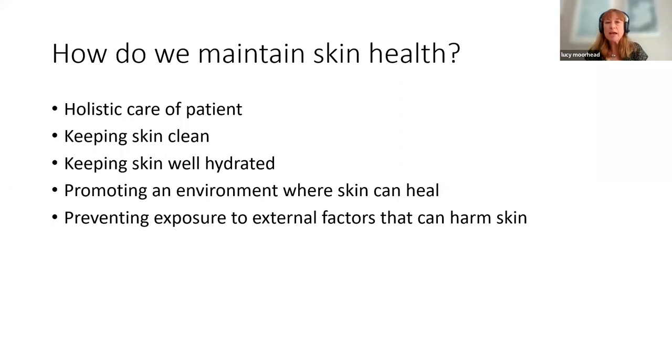So to start off with, how do we maintain skin health? With our patients in dermatology, regardless of whether they're seen in the outpatient setting or as an inpatient, or we have a day centre where patients can attend for a number of hours, we really try to concentrate on the holistic care of a patient. So if a patient is seeing us for the treatment of severe psoriasis, but they are smoking, we will also try to provide some health promotion during that time as well.